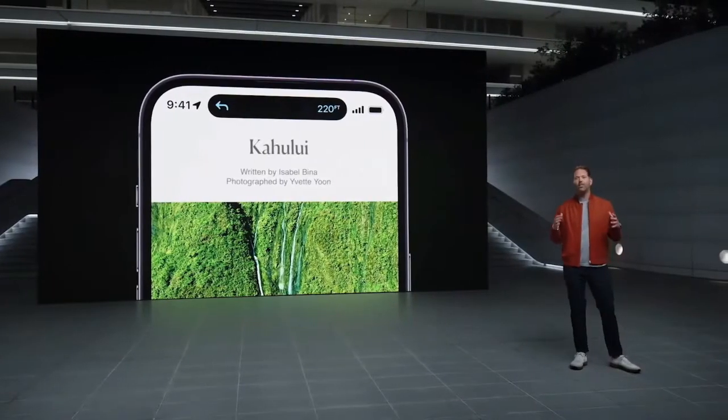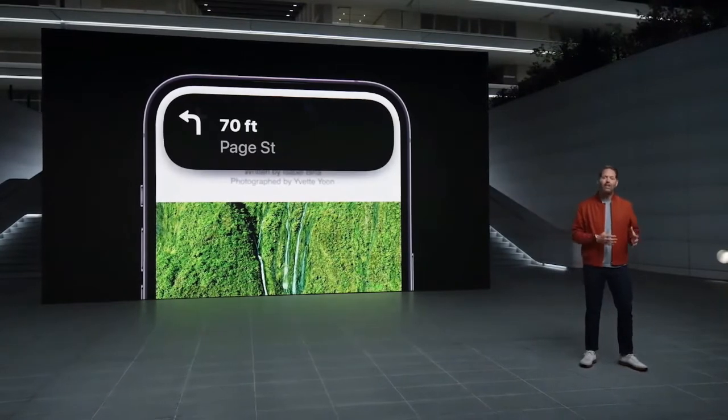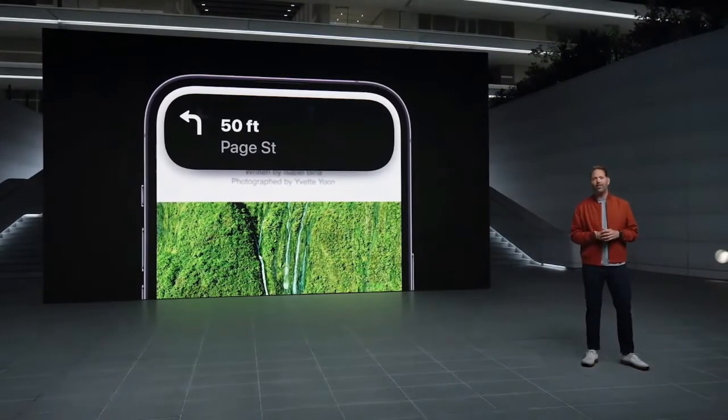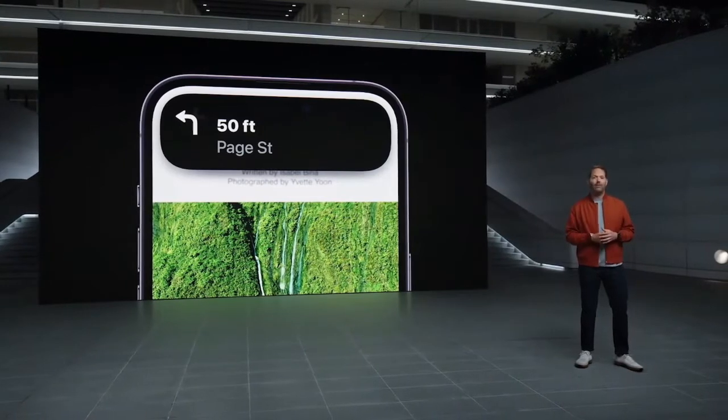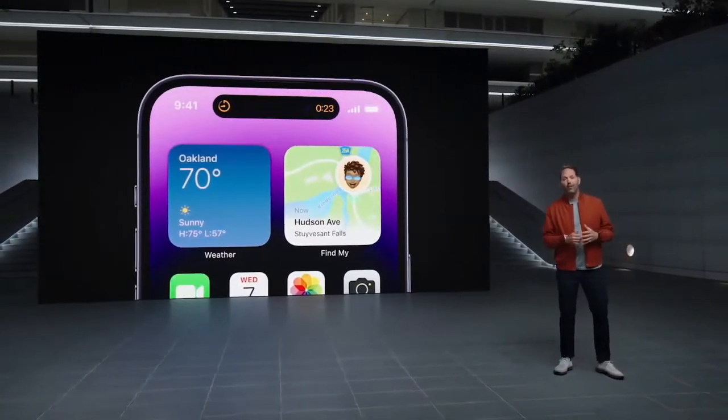The Dynamic Island is always live and active, heightening the sense of vitality by adapting in real time to show you important information, like your next direction from Maps. And it's always visible for ongoing activities, like when you're using the timer.